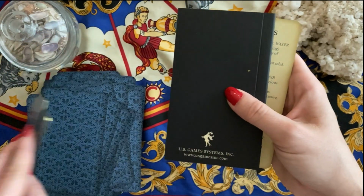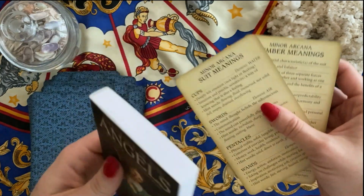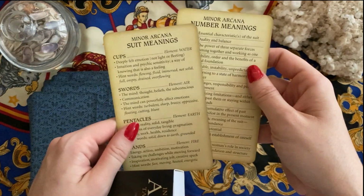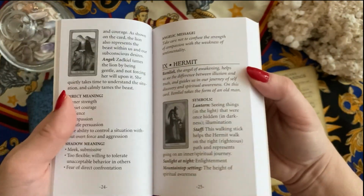I'm like, oh, this feels so thick. It's because there's a book. The book is pretty big. And then it also has the cards that tell you the meanings. These are kind of easy, fun flashcards. I like when they include those, especially for beginners, you know?